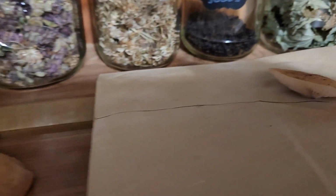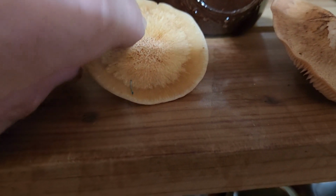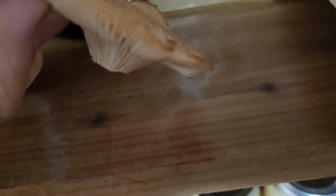All right. Now let's see this. Oh, whoa, whoa, whoa. What is this? Look at that. That is awesome. That is beautiful. If these were poisonous, if these were not the honey, there would not be white spores like that. See that? This is an older one.